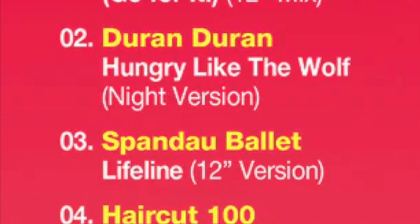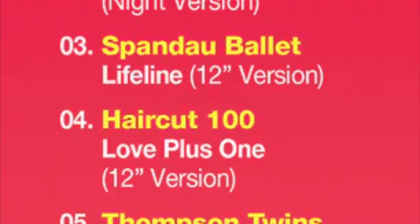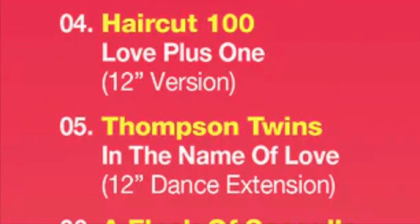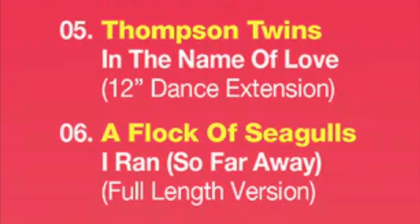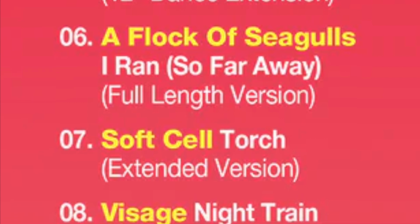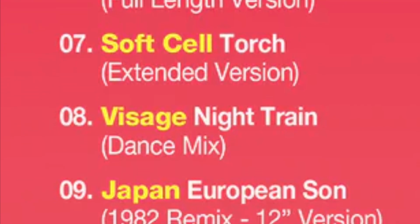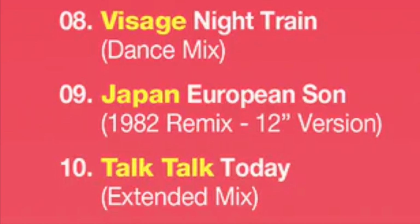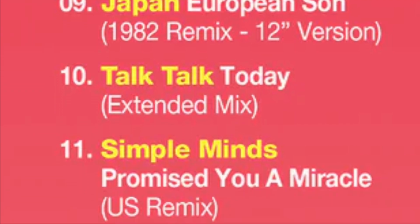You have Duran Duran with Hungry Like the Wolf, the night version, Spandau Ballet with Lifeline, Haircut 100 with Love Plus One, Thompson Twins with In the Name of Love, the dance extension, A Flock of Seagulls, I Ran So Far Away, brilliant tune, especially from the early 80s, and that is the full-length version. Soft Cell with Torch, the extended version. Visage with Night Train, the dance mix. European Sun, the 1982 remix. Talk Talk with Today, the extended mix. Simple Minds and Promised You a Miracle, the US remix. And Let Me Go by Heaven 17, so 12 tracks there.